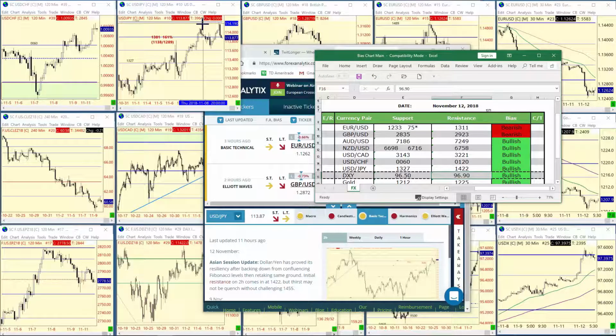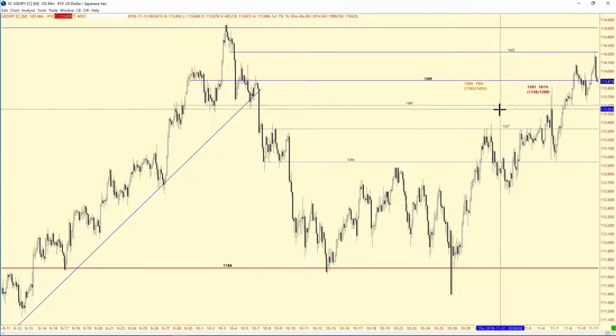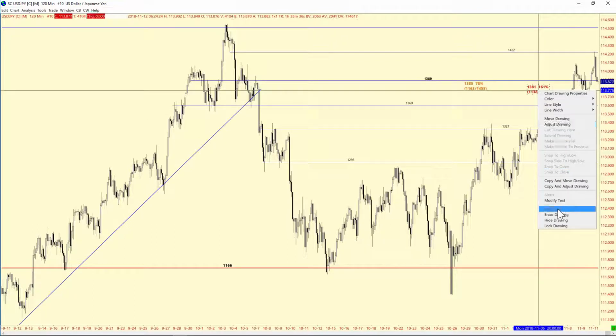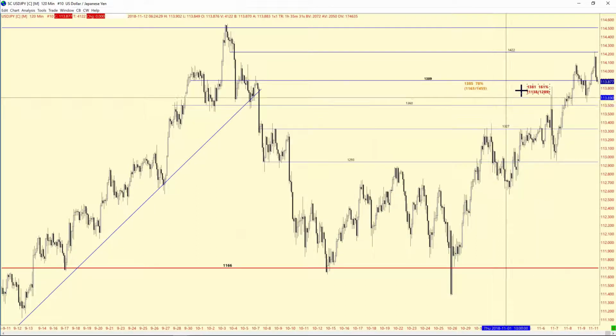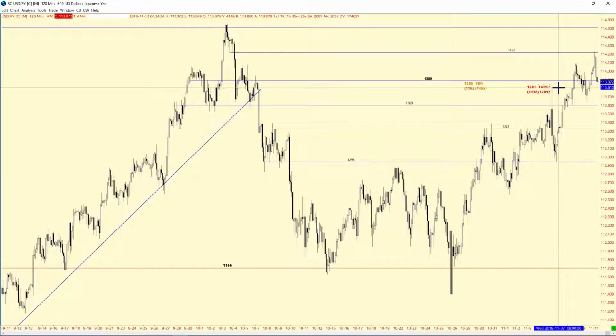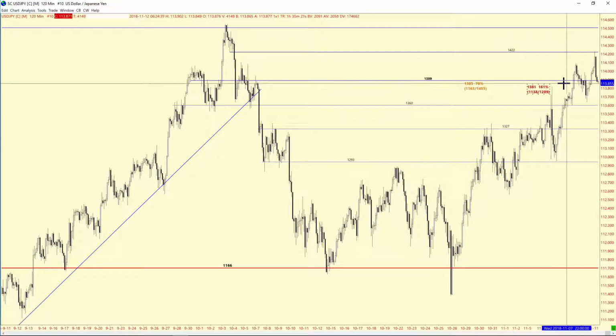Support will come in right there, 1355 for support. And I'm going to remove these. I just want to leave these in place to emphasize how this market not only paired back a decent amount, like I said, from here almost 100 pips, only to turn around and jump right back above it and close above it, really opening the door for this to move higher.